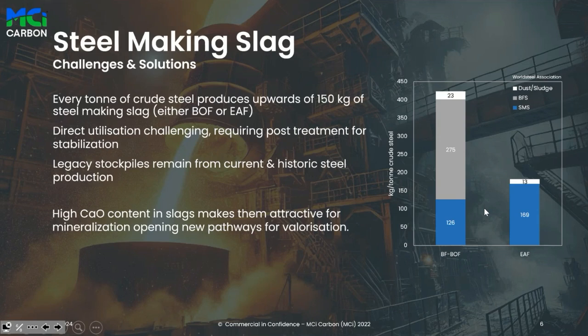If you want to do anything with them, you need to store them in stockpiles for up to 3 months where you let them naturally age. And so that's quite a resource intensive process because you have to spray them with water. You have to allow that free lime that's in those materials to naturally hydrate over time. And only after time can you actually use them safely as an aggregate.